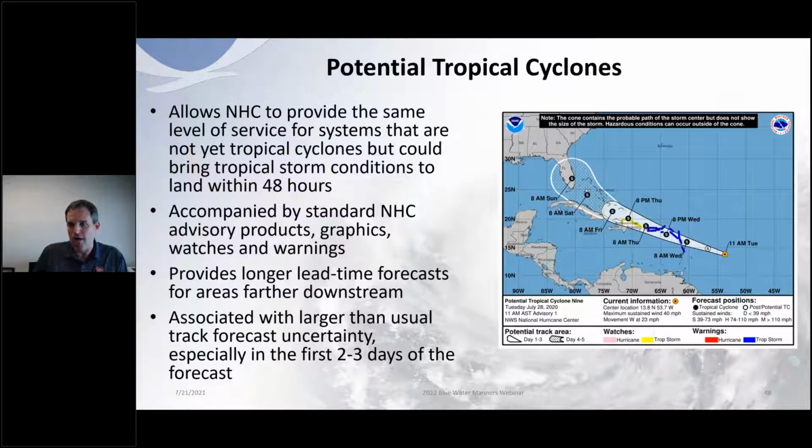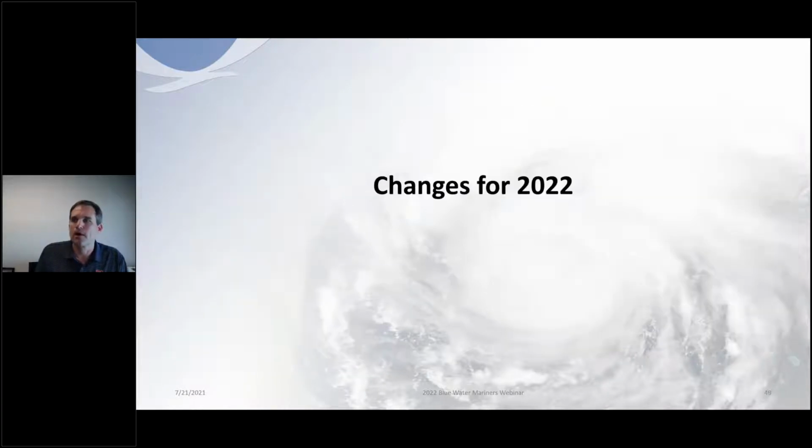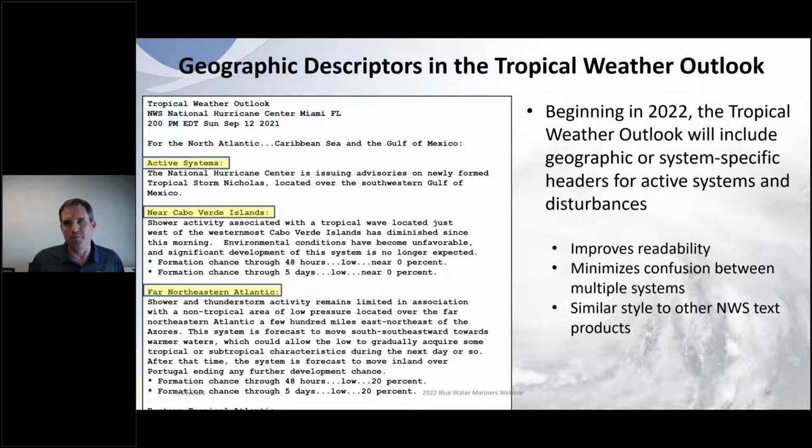So the forecast can jump around a bit. So we try to cast a relatively wide net with things like watches and warnings and information about the hazards and not get too focused on the details of the forecast. So quickly, some changes for 2022. You probably have already seen this if you've been looking at the tropical weather outlook, although the Atlantic TWO hasn't had much in it for a couple of weeks.